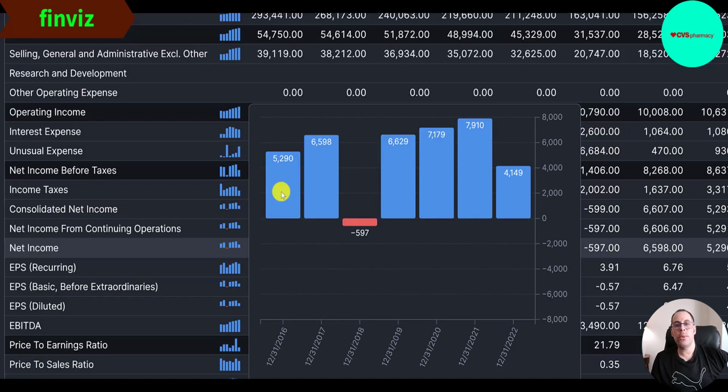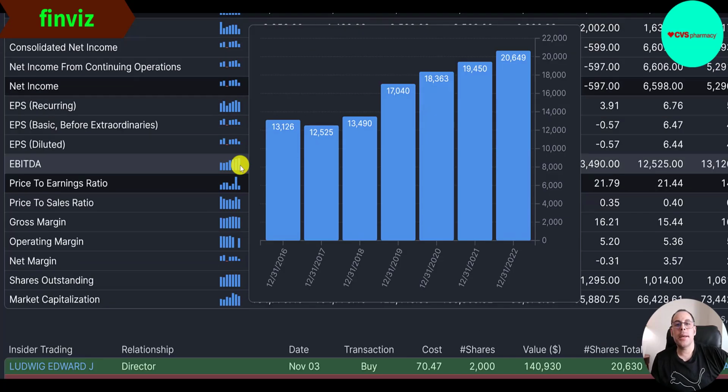Net income can be more volatile due to non-cash items and write-downs like impairments. So you can see they had a loss in 2018. That's probably from a large asset impairment. It got pretty high in 2021, almost $8 billion, down to $4 billion in 2022. Probably a large impairment. You see, EBITDA kind of smooths things out. So EBITDA pretty much grows each year, over $20 billion in 2022. So that's how you could definitely know the reason net income was low in some years was non-cash items.